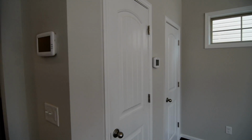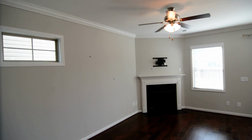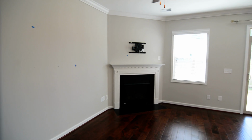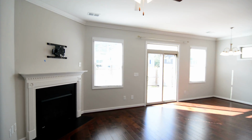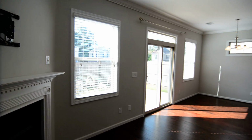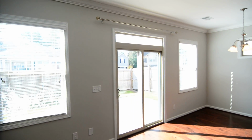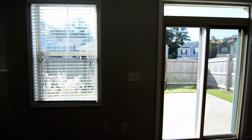So you have 2 closets on this side of the living room. Just for storage, I'll only open one of those. Both are pretty much identical. You have a nice accent window higher up there. Crown molding in here, ceiling fan, gas log fireplace. And then lots of natural light coming from the windows and the sliding glass door at the back. And you can see all up into the kitchen as well. So you have the transom window above the sliding glass door back here. We'll take you outside really quickly.